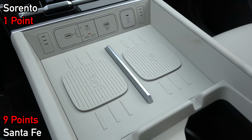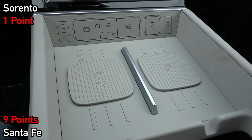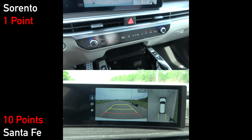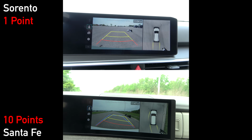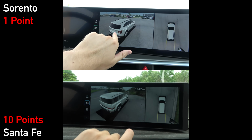But the Hyundai isn't done yet. It has an additional wireless phone charging pad to keep your co-pilot fully charged. Okay, enough on the storage. Let's flip or rotate the electronic shifters into reverse, where both of them will pull up 360-degree camera systems with the 3D spin feature.